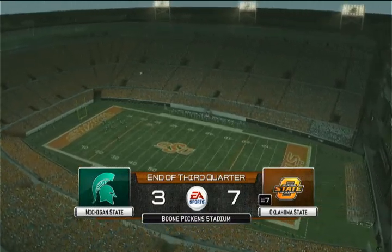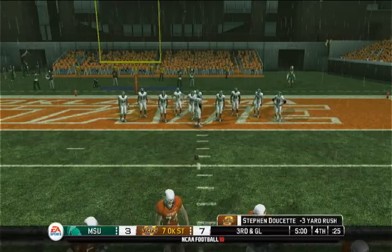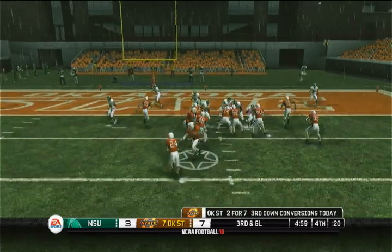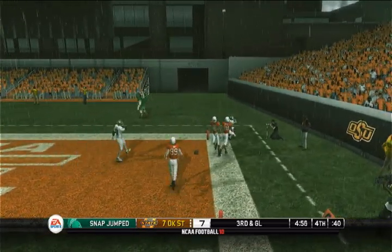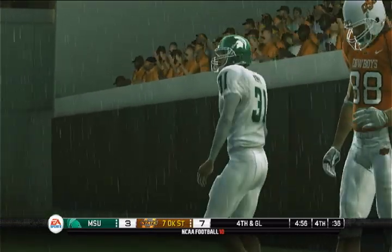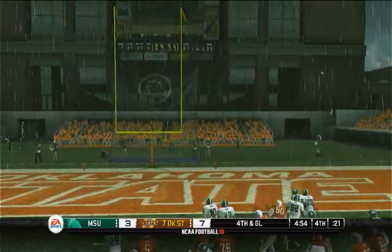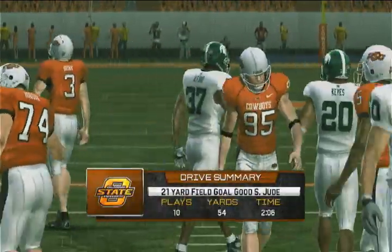We head to the 4th quarter in what could be a shocker. The score here in Stillwater, Oklahoma State 7, Michigan State 3. They're packed in tight on the line. Looking for 6, almost had the interception. Now that's the way to get in there and break up a pass. And more importantly, Coach, brings up a 4th down situation. He gets it up, and it's right down the middle. And here's our drive summary.